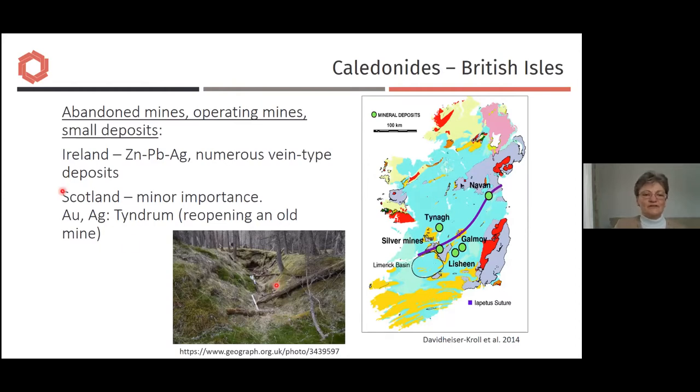From Scotland, I would mention only one site. This is Tyndrum. It may be interesting for us because it is the reopening of an old mine at quite a small scale, and the gold and silver is mined here.